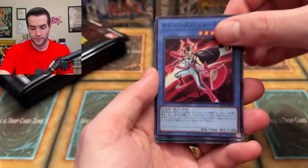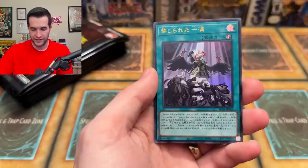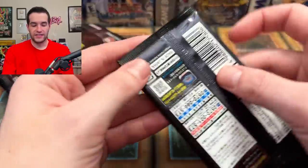Or Blue Eyes Abyss Dragon. I don't remember the name. What is this? It's Cyber Angel Benton. There we go. Forbidden Droplet. And then a Winged Dragon of Ra Sphere Mode. Also a crazy card to tribute off a bunch of your opponent's monsters. Give us a nice 25th anniversary card.